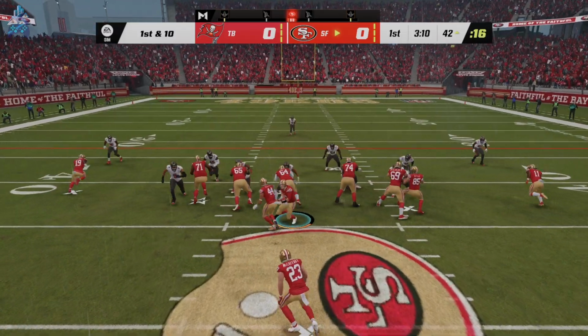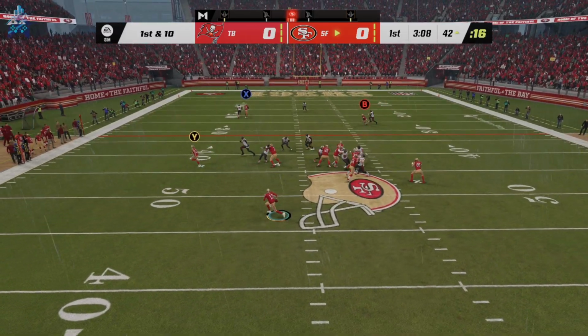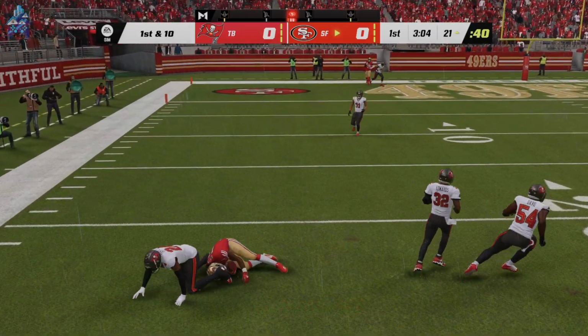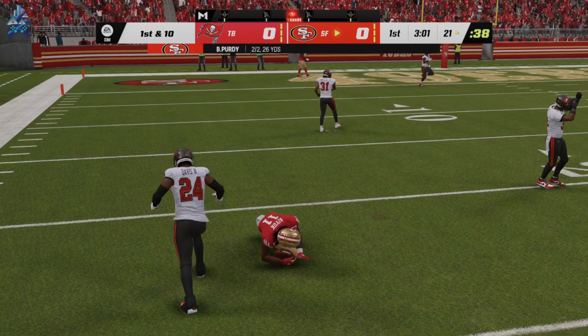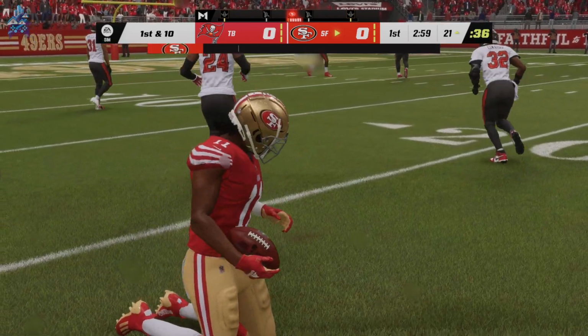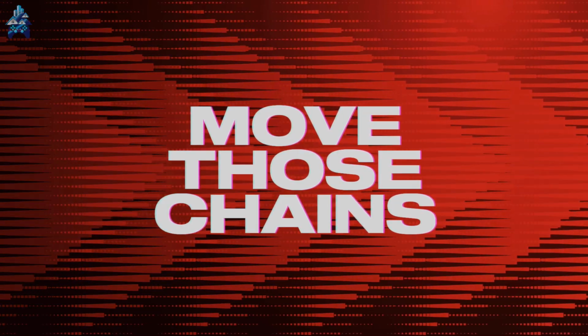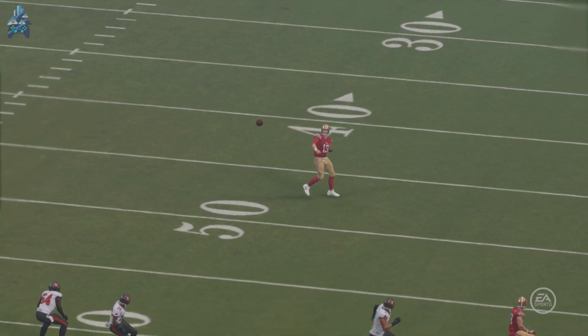Now they look to pay it off on first down. Steps away. That's complete. It's Brandon Aiyuk. He'll get this one down near the 20-yard line, just shy of the 20. A good pickup there, 22. And that's a nice throw right there.